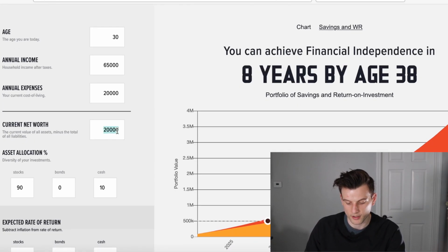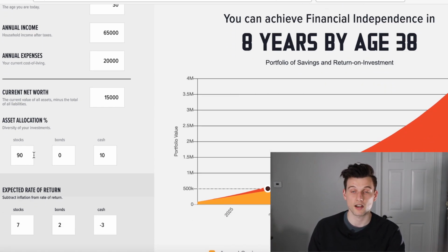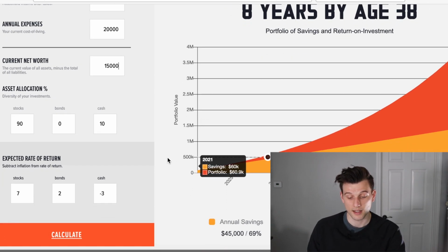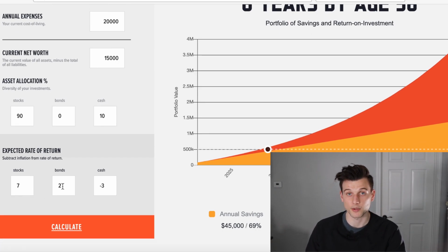Current net worth, because you started with $5,000, is that, plus maybe you have a couple other assets, so let's say $15,000. And you're going to be more aggressive. You're only going to be putting in stocks. You don't need bonds. You have a little bit of cash in order to get you through some things. And we're expecting the same return here. We have 7% stock return and 2% bonds, but we don't have any bonds. And then that cash is going to devalue with inflation as we would expect.